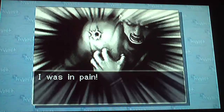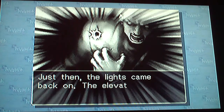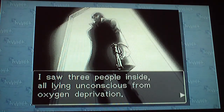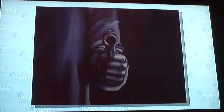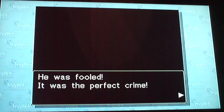I was in pain. A horrible burning pain in my shoulder. Just then, the lights came back on. The elevator door opened before my eyes. I saw 3 people inside, all lying unconscious from oxygen deprivation. Much to my surprise, a pistol lay at my feet. I knew then it was destiny. In his last moments, Gregory Edgeworth was still unconscious. He died never knowing who had shot him. Later, he spoke through a medium blaming Mr. Yogi. He was fooled. It was the perfect crime.